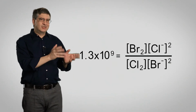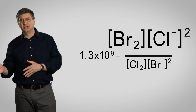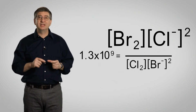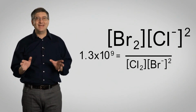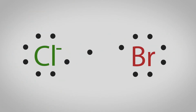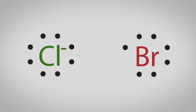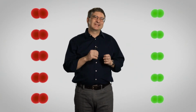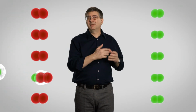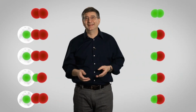1.3 billion? That means any set of concentrations that satisfy this equation will have to greatly favor high concentrations of elemental bromine relative to elemental chlorine. That makes sense. Chlorine's much more serious about getting its outer valence shell filled with electrons than bromine is. As chemists like to say, chlorine's much more electronegative than bromine. In terms of our collision model, that means it's just less likely for a chloride to give up its electron to a bromine than it is for a bromide to give up its electron to a chlorine.